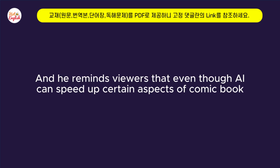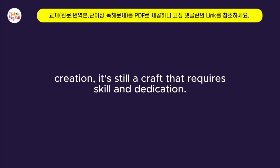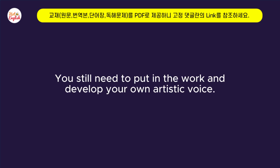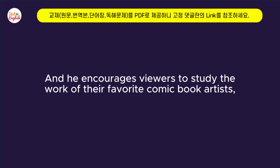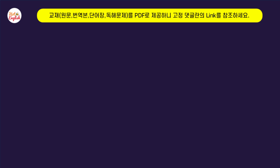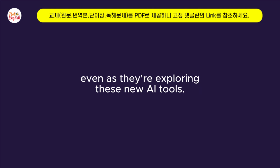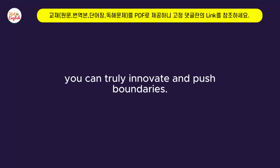Absolutely, and he reminds viewers that even though AI can speed up certain aspects of comic book creation, it's still a craft that requires skill and dedication. So it's not a magic button that instantly turns you into a comic book artist. You still need to put in the work and develop your own artistic voice. Exactly. And he encourages viewers to study the work of their favorite comic book artists, analyze their techniques, and learn from the masters even as they're exploring these new AI tools. It's like any art form. You need to understand the fundamentals, the history, the visual language before you can truly innovate and push boundaries.